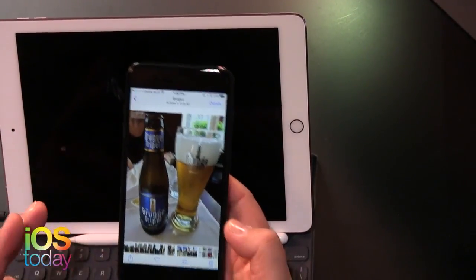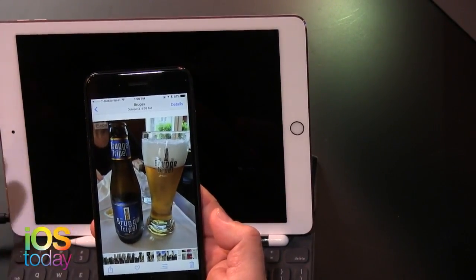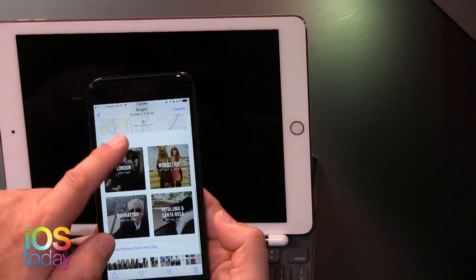This is the one thing that bugs me a little bit about iOS 10. They've added all this stuff, but how would you know? You'd have to watch this show or read up on it. I didn't know. But you can just swipe up any image and you'll get more related stuff about that image.